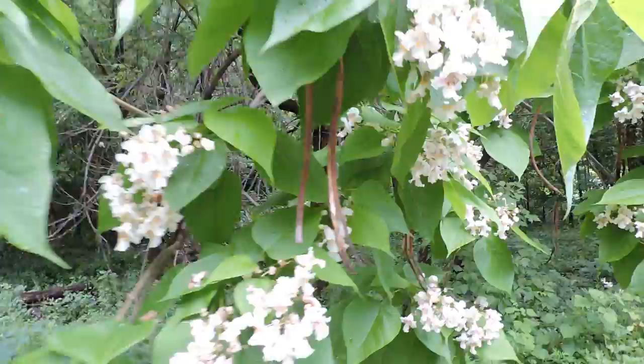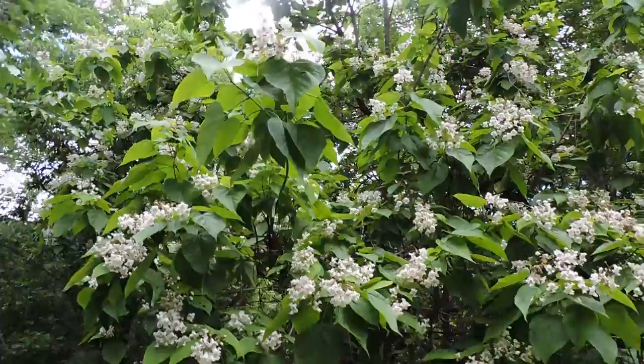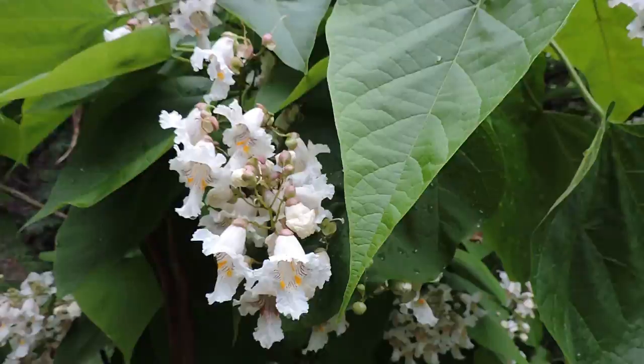And as you can see, it is a beautiful tree. Can get medium-sized, large, very large leaves covered in flowers. Hardy catalpa. This one's probably northern catalpa, one of our native, but not locally native flowering trees.